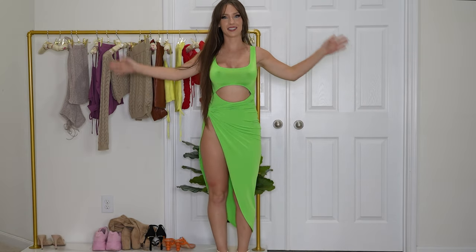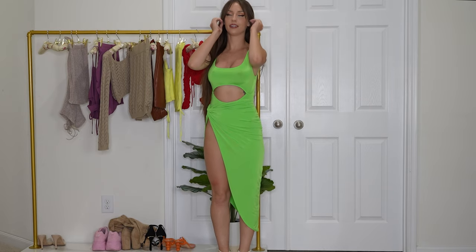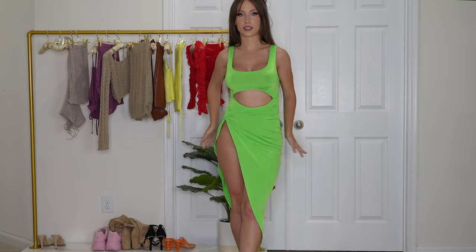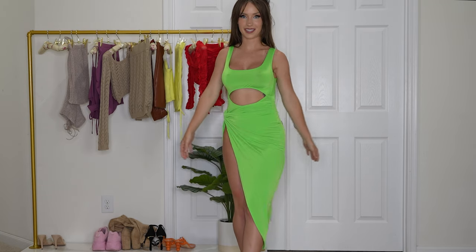My camera died, so starting semi-over. I love this outfit, especially the skirt. The skirt is my favorite piece on this.